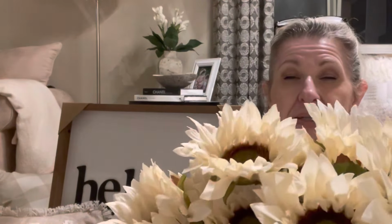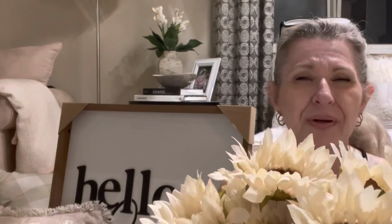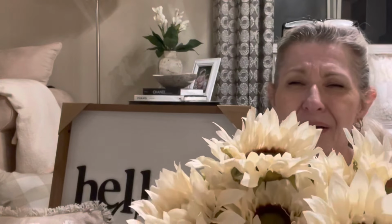They had a lot of flowers on sale, but I found these creamy ones. I don't even think, is there really a sunflower this color? I thought sunflowers were yellow and orange. Maybe there is. I've just never seen real ones this color. And they were on sale too. No, these were $12.99, and they were 40% off, so together it came to like $16 or something. So I got 2 bunches of those.